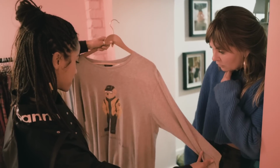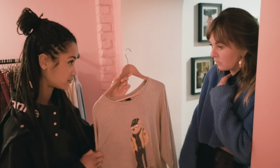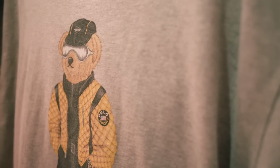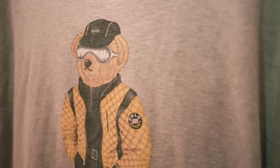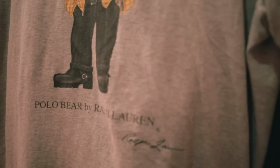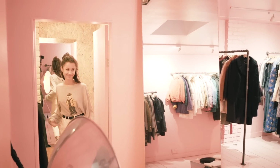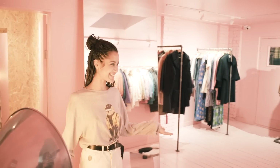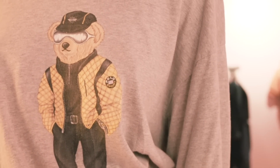So this piece is generally very, very difficult to find because it's from the Ralph Lauren Teddy Bear 2000 collection. Again, there are fakes out there, but just make sure where it's actually made, because a lot of Ralph Lauren is made in Honduras. Let's try this on. Let's give it a whirl. Oh, look how cute this is. So cute. Real, genuine Ralph Lauren. Made in Honduras.